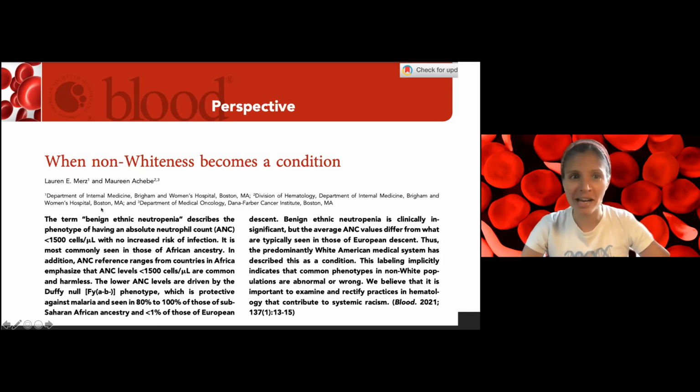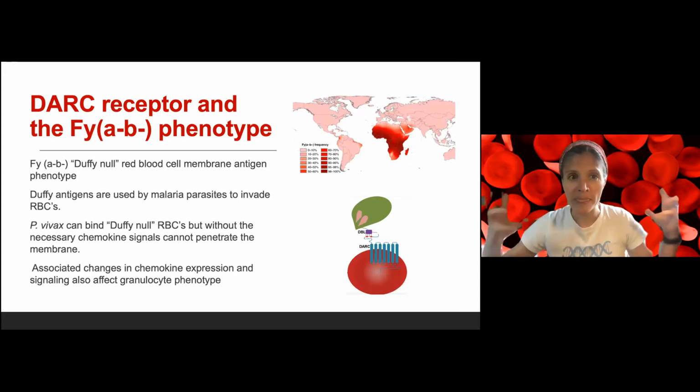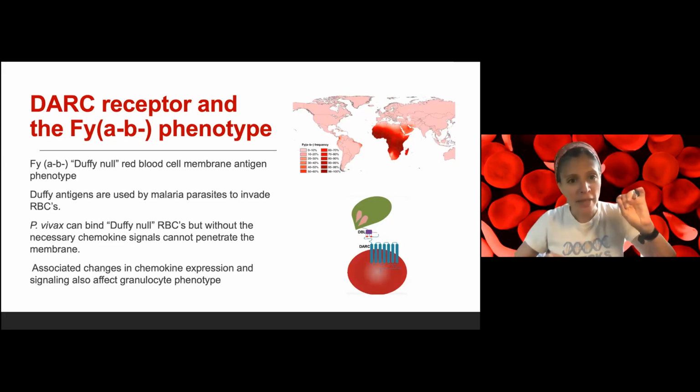And I'm going to tell you why that phenotype is what it is, because it's really, really cool. Duffy antigens on your red blood cells are good, but they're also bad because they're used by the malaria parasite to invade red blood cells. So it turns out that there is a particular blood phenotype that downregulates the expression of certain Duffy antigens, which then renders the red blood cell resistant to be invaded by malaria, which is awesome. That downregulation of that receptor also has consequences for how white blood cells behave. It doesn't make them work any worse.